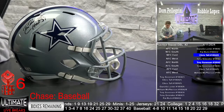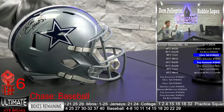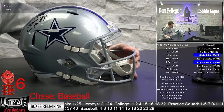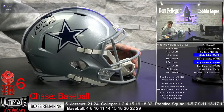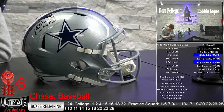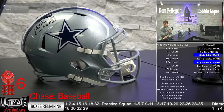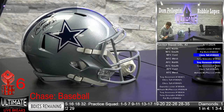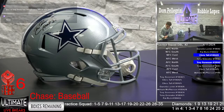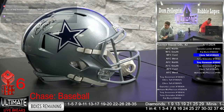Two Hall of Famers. Two more sections, but hey, Drew Pearson, Ozzie Newsome. Nice hit. There's that, nice. There you go. If you're not a Cowboy fan, there's a lot of Cowboy fans out there that are willing to trade for you with all their Cowboy memorabilia. We get them every day in the break room.